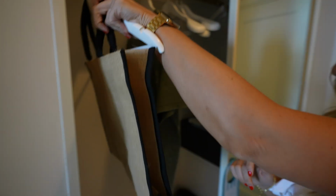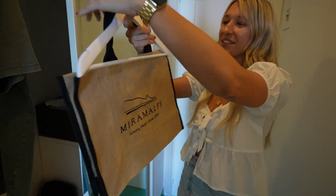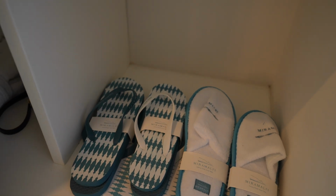The room layout, all the complimentary things, the bag, the sandals, the slippers. They give you a free woven tote bag with the Miramalfi Hotel on it. They give you free flip flops, free sandals. Technically, they give you free robes, but we didn't have... Are you sure? I would have figured out a way to get a robe home if that was the case. Those were thick robes. Those were really free? Yes, I went back and looked, and they were free. We didn't have the space for it. We did a lot of souvenir shopping, but I regret not getting those.